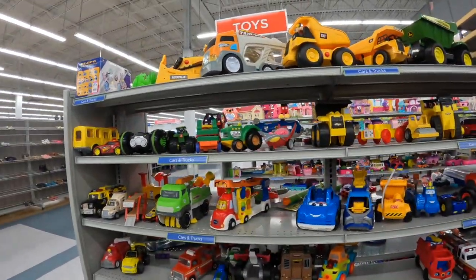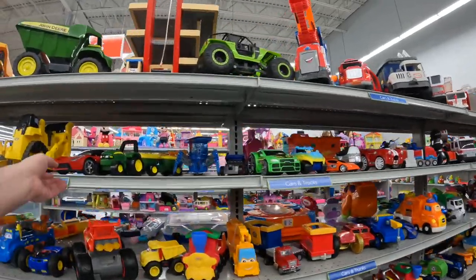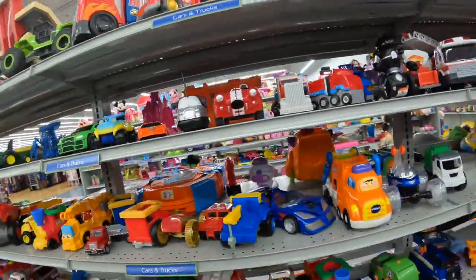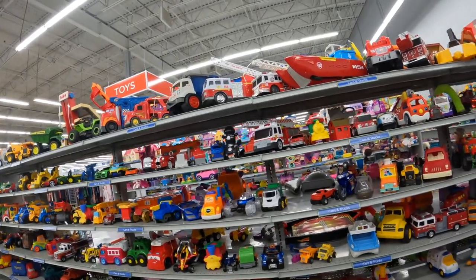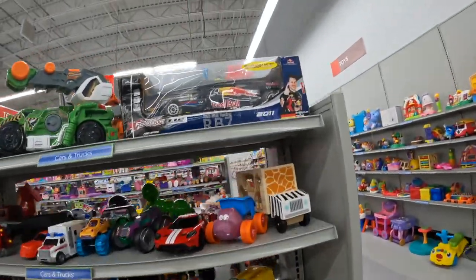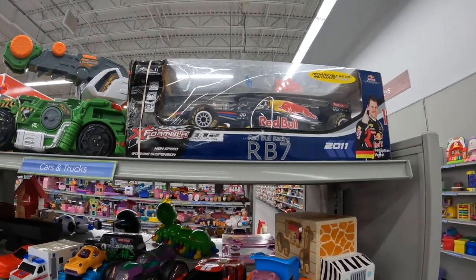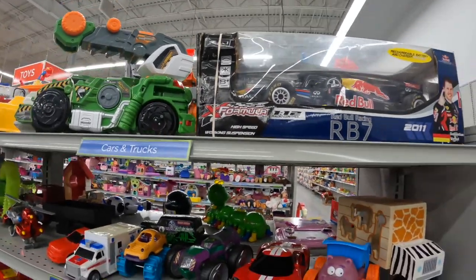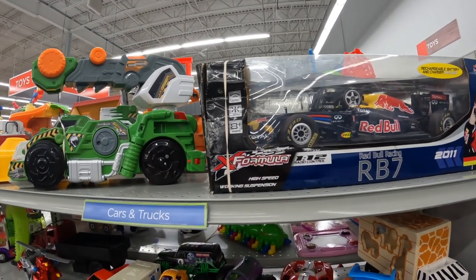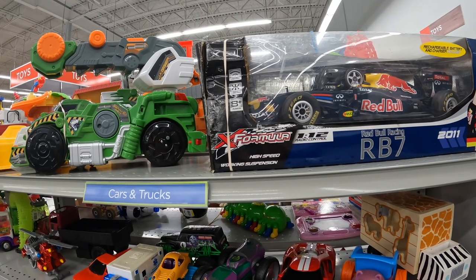Start with the trucks and cars. Have fun at Second Avenue. I saw this the other day, but it's missing its mirror. It's a bummer. This is cool. Red Bull Racing. Let's see if we can find any comps. Nothing stays put for long at Second Avenue Thrift Superstore. If you find something you like, better buy it now, for tomorrow it may be gone.